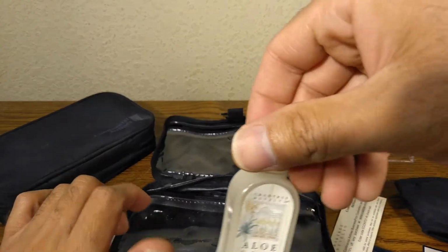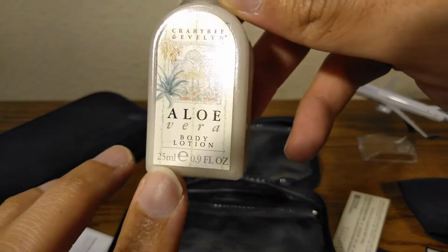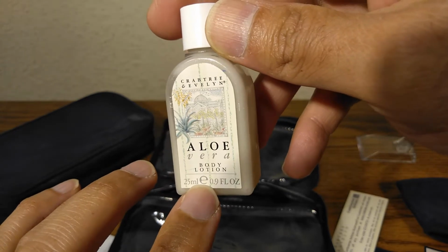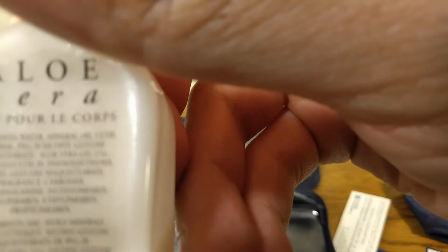And we have another one of these, body lotion. Kind of looks like it's crystallized in there. And it comes, I think it comes from Europe, because when you see that E, that usually means European Union. Let's see if we can read anything. We can't. But it says aloe vera lac pour le corps, and all the ingredients. It says it in English and French, I believe.